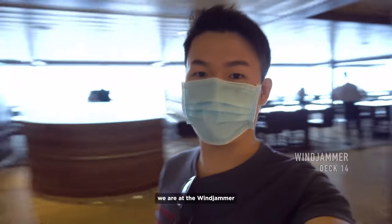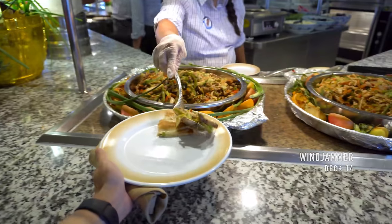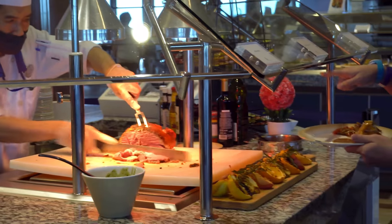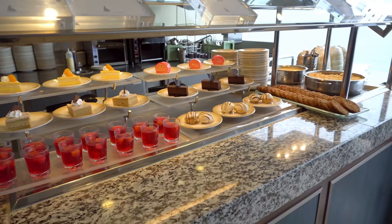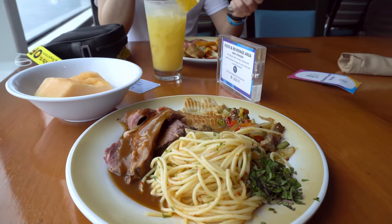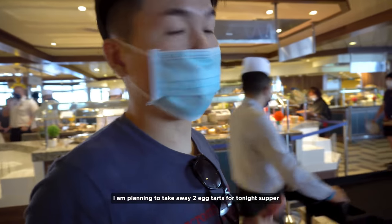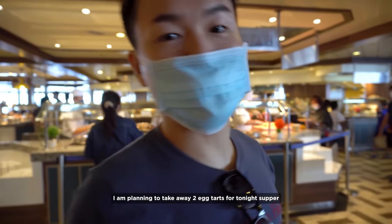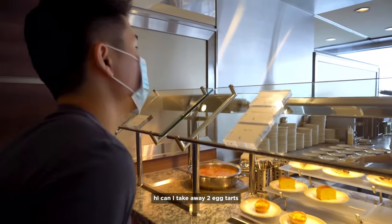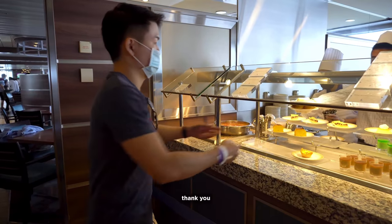It's lunchtime, we are at the Windjammer. I'm planning to take away 2 egg tarts for tonight's supper. Hi, can I take away 2 egg tarts? Thank you. Let's go.